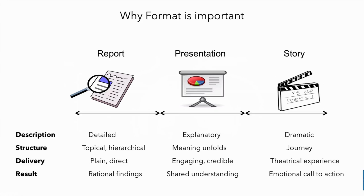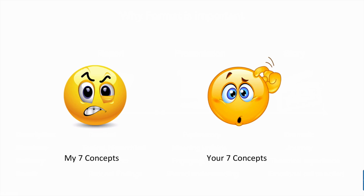And then the last way of doing it is much more theatrical. The story. You have an arc. You have a journey that you're going to take your fellow negotiator through to really reveal a lot more detail and a lot more emotional impact. And I think the more that you can veer to the right of this diagram, the more that you can get story and conversation and dialogue, the more meaning and the more effective your negotiation is going to be.